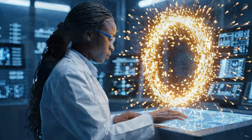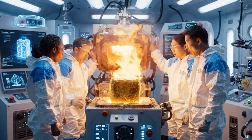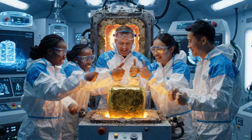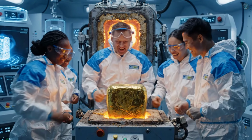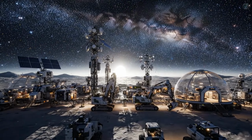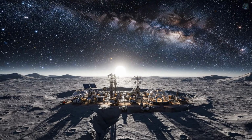Standing here, you can feel the vibration of progress. It is the heartbeat of a new world being born from the lunar soil. Physics doesn't change, but how we use it does. By mastering gravity, we have mastered the moon's most stubborn and difficult materials.